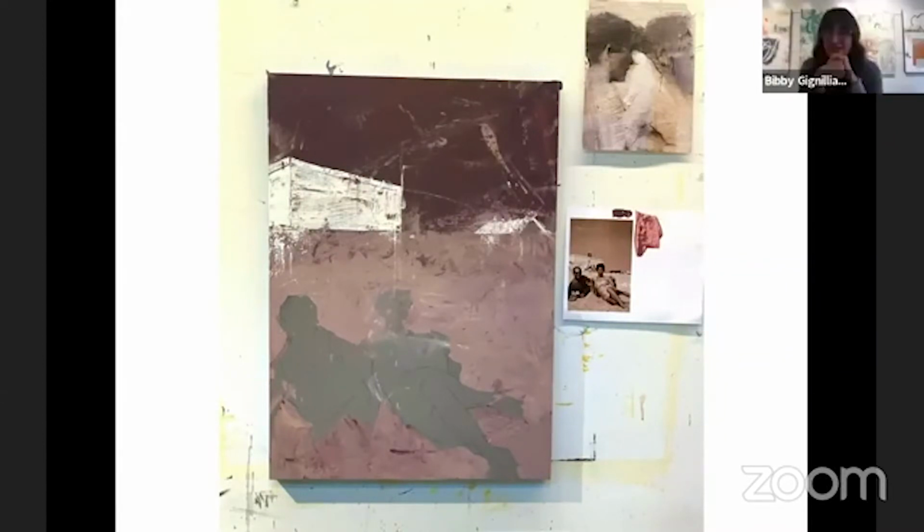Well, I always find it interesting, the colors that you choose, because you might have a limited palette, but these are really interesting colors. So do you have any comments about that?